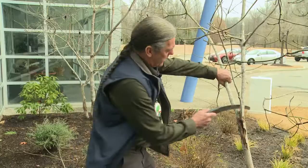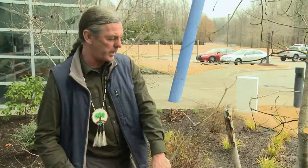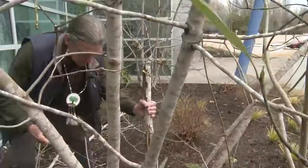Okay, now I want to take this tree apart. This section appears to be the only section of the tree that is infected, so we're going to eliminate it. For safety reasons, I want to prune up above the first wound. No need to sterilize my tools yet, because I'm only cutting out infected parts of the tree. This section right here is dead. You can see how the canker grew around this collar, and a lot of times that's where the wound sets in.